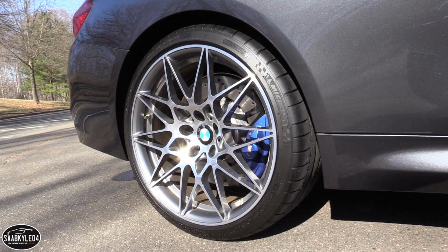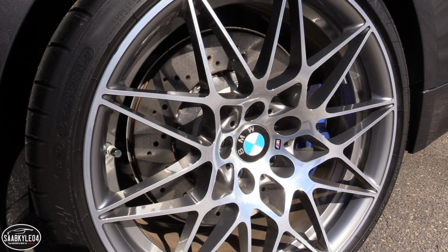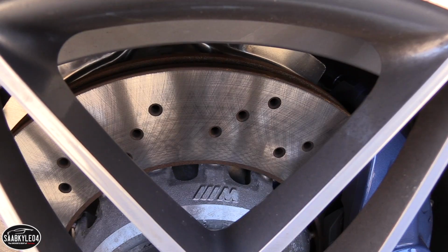Providing strong and consistent stopping power are a large set of internally ventilated and cross-drilled disc brakes. Up front you'll find 15-inch discs and 4-piston calipers. Bringing up the rear are 14.6-inch discs and 2-piston calipers.